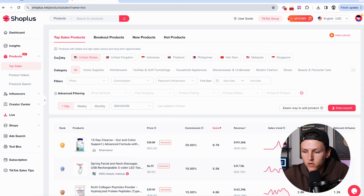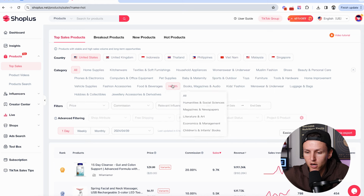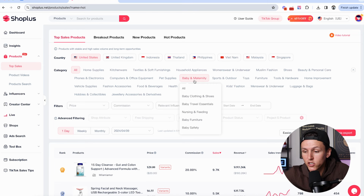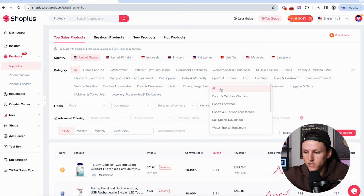We're going to filter out these different filters. So the first is go to the country. So we'll click on United States since that's where we're selling. Then you can go to a category, and this is where you want to find a category that, again, you're familiar with or something that you're passionate about. And one little side note, avoid the baby category. It's really hard to get ungated and sell baby type products. And so I'm just going to come over here to the sports and outdoors, and you can filter it out between like water sports or sports footwear, outdoor clothing.